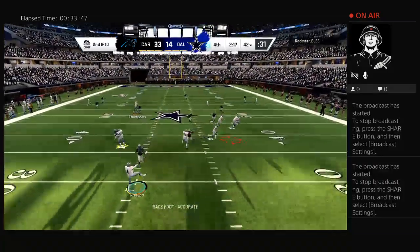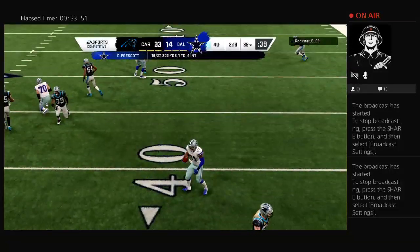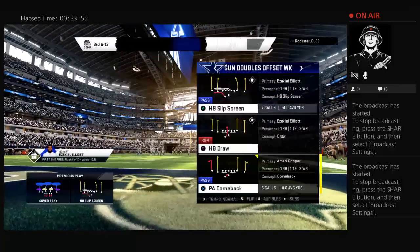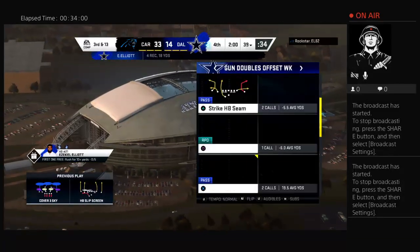Now Prescott. They'll set up the screen to Elliott. And the play goes nowhere. Losing yardage back near the 40 at the 39. 2 minutes left to play in this football game here on EA Sports.